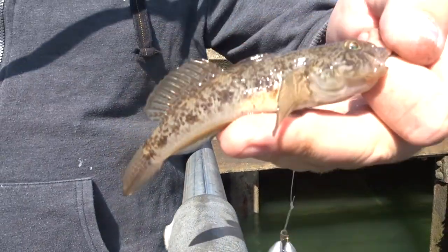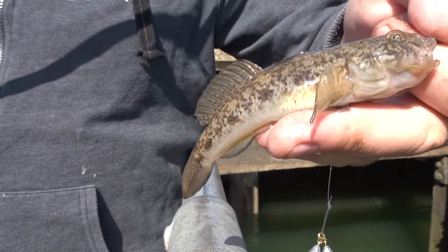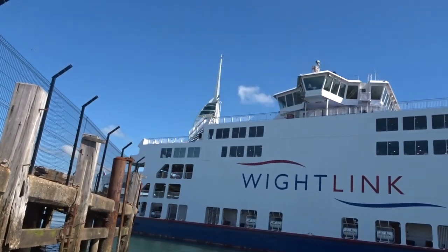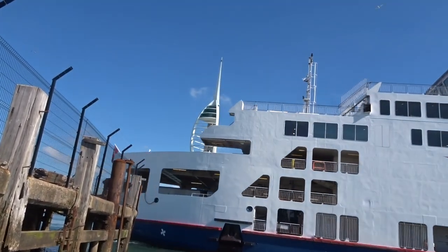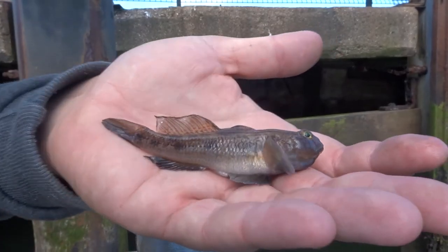First fish of the day. Nice little goby. Exactly what I wanted. Here's a second fish.